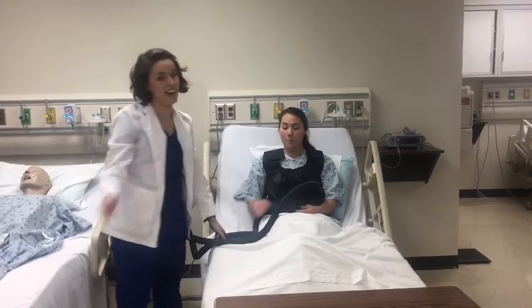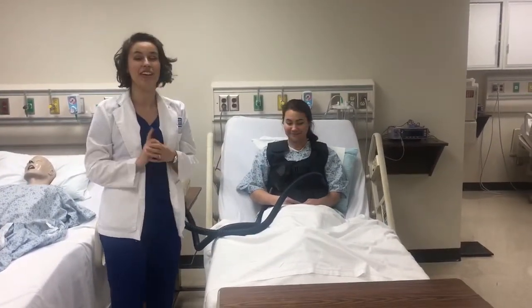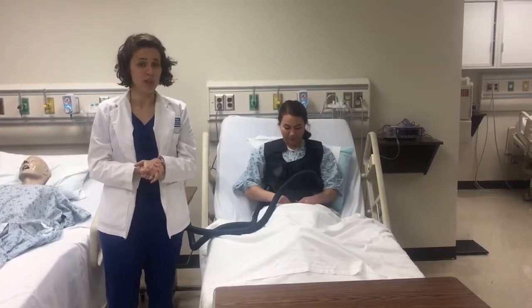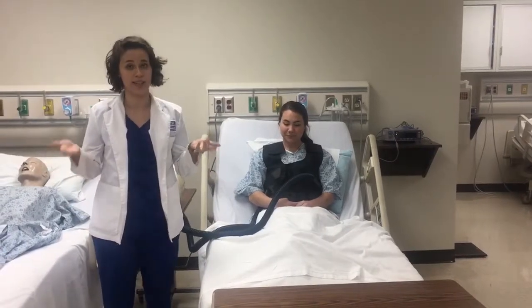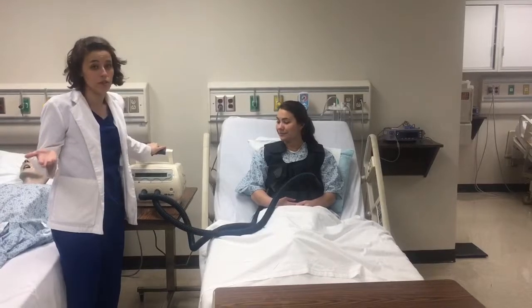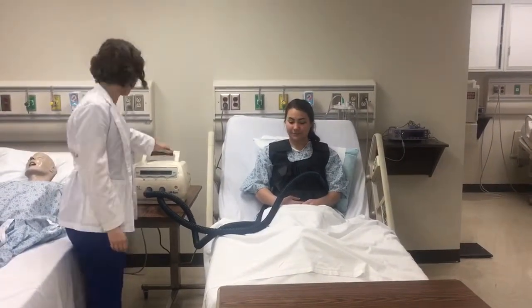Once your patient is attached, you can turn on the machine. Don't forget to use the protocol or the orders from your physician. If neither are provided and your patient has a chronic condition like cystic fibrosis and often uses the device, ask what they use, what their preferences are, and what works for them.